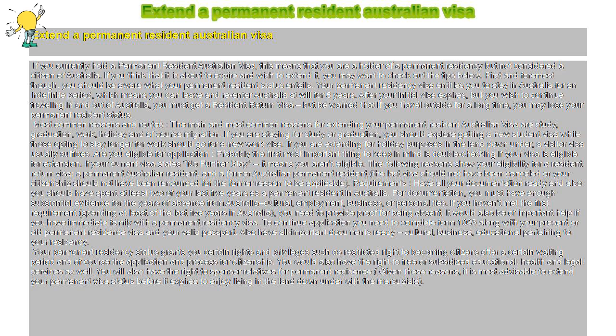Given these reasons, it is most advisable to extend your permanent visa status before it expires to enjoy living in the land down under with the marsupials.